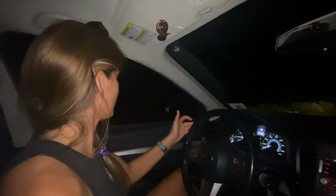Well, I think we were pleasantly surprised with the amount of wildlife that we saw out here in the Sonoran Desert tonight. It doesn't really surprise me though, because in the desert, nighttime is when stuff comes alive.